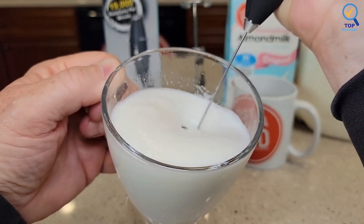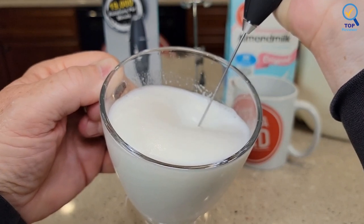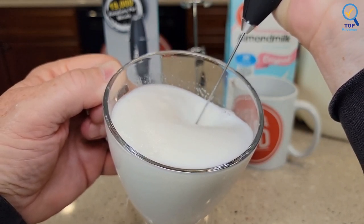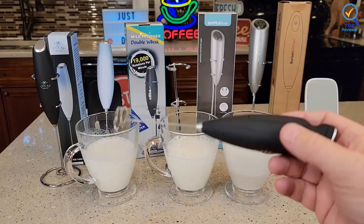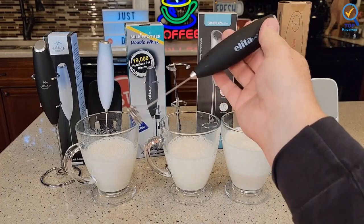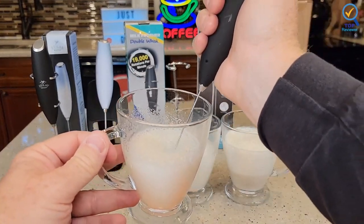Note that the item's simplicity leads to a natural drawback. It's up to the user to adjust foam consistency on their own, unlike automatic frothers that do it with the touch of a button. But, again, this is a shortcoming of handheld frothers in general, not specifically the ElitaPro.